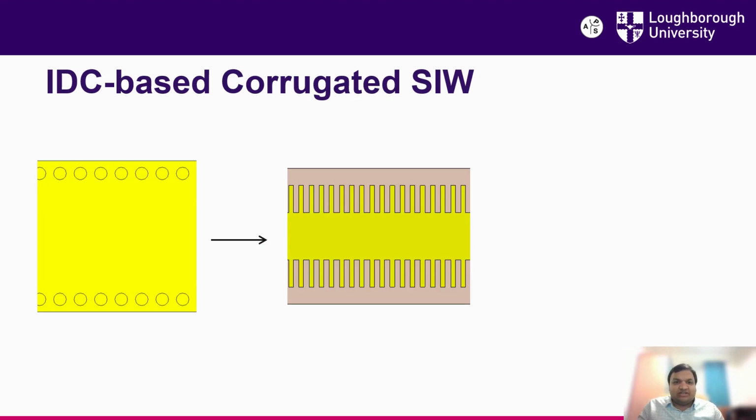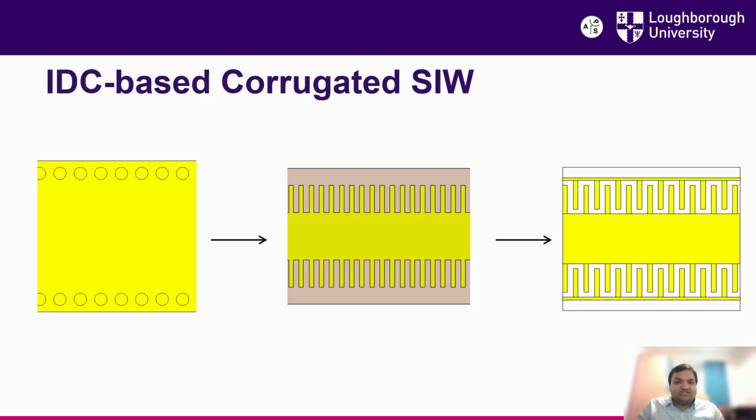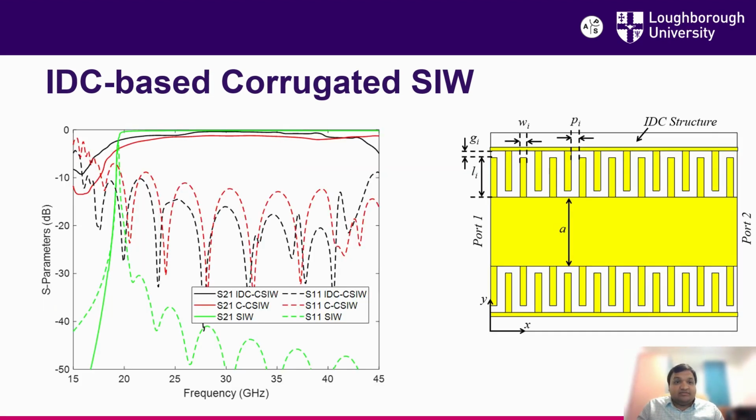Conventional SIWs have multiple wires running through the guiding structure, making it difficult to put active components, which are then replaced with inductive stubs in corrugated SIW. Here, these corrugations in a conventional CSIW are replaced with Inter-Digitated Capacitor. It presents a lower transmission loss of 0.7 dB compared to a conventional CSIW, which has a loss greater than 1.5 dB. Please note that the proposed IDC-CSIW only works for TE10 mode, same as a conventional CSIW.